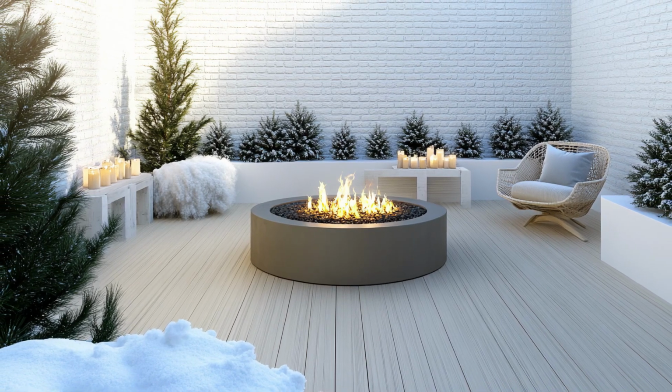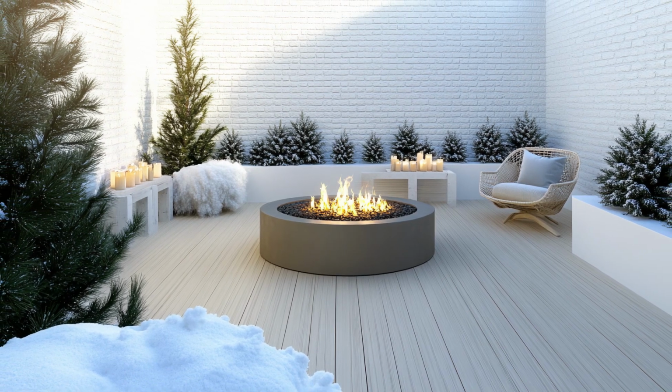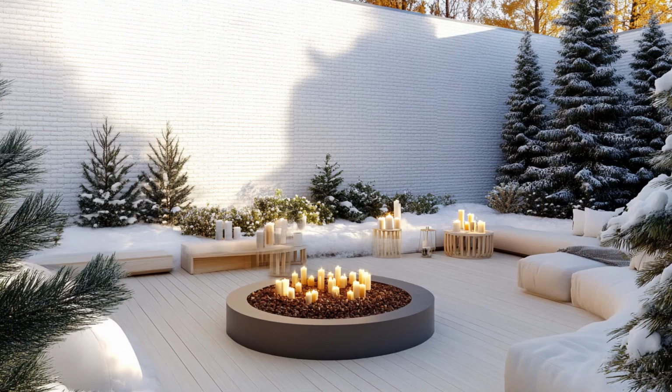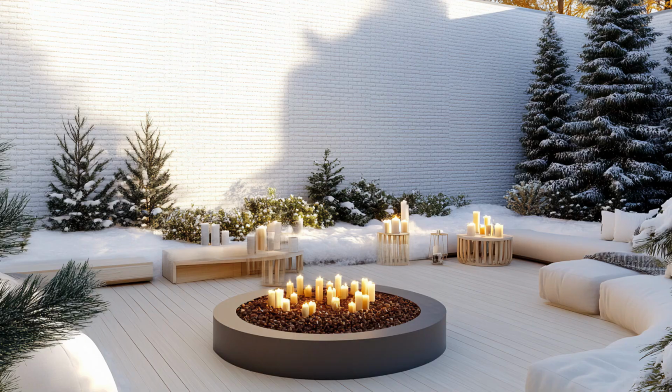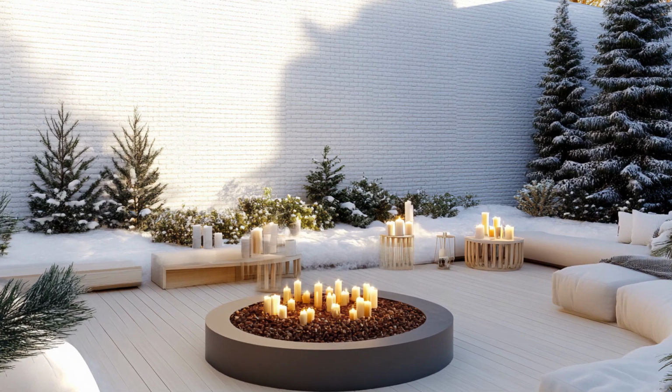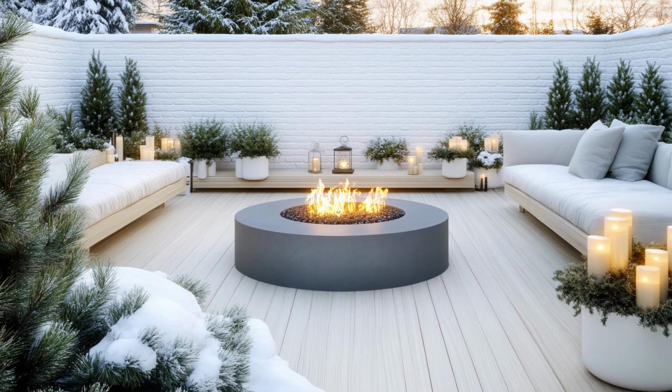Neutral hues blend effortlessly with the snow, creating a scene almost too peaceful to leave. You find yourself tracing the textures, the grain of the wood, the crispness of the air, realizing that luxury here is this quiet connection.